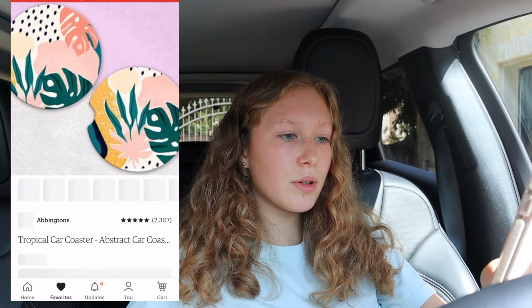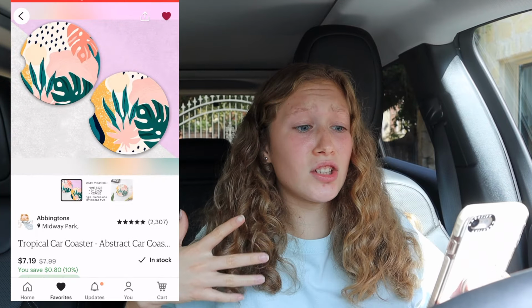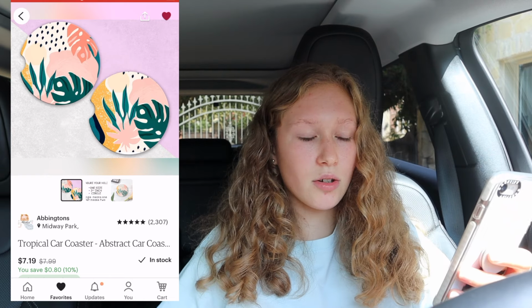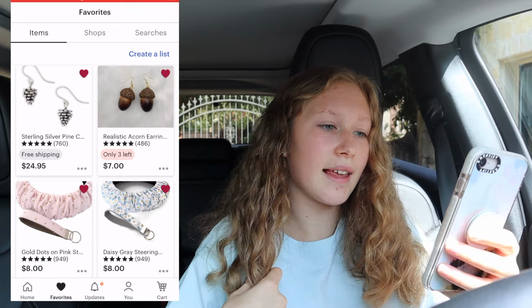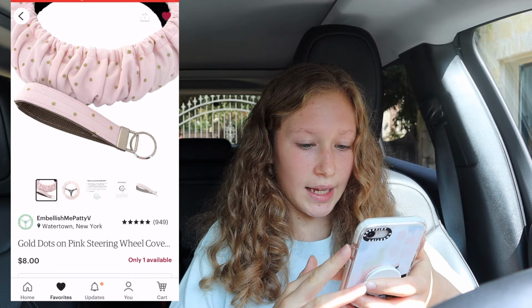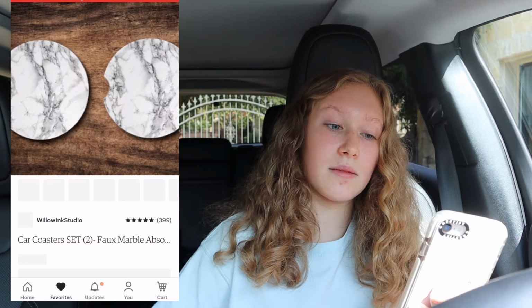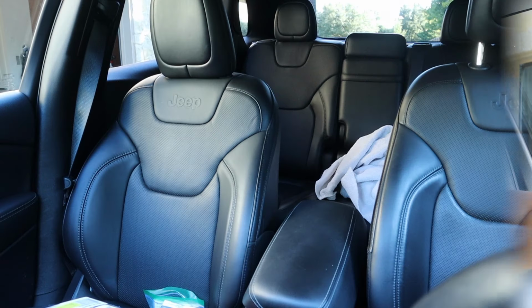So I really, really like these cup holders. I think they're super cute, but for the steering wheel, I need to figure out what design I want for it that would go with it. If I do something like a more relaxed one, maybe like this light pink one. Because it's a black interior, I want some lighter colors. I could do these marble cup holders. I might get these marble cup holders. I'm just going to figure that out and I'll come back to y'all in a week or so when I order everything. I'll show you.